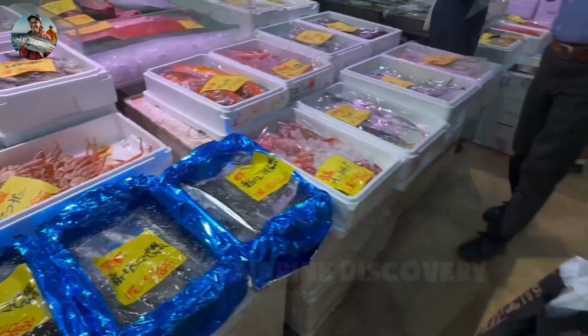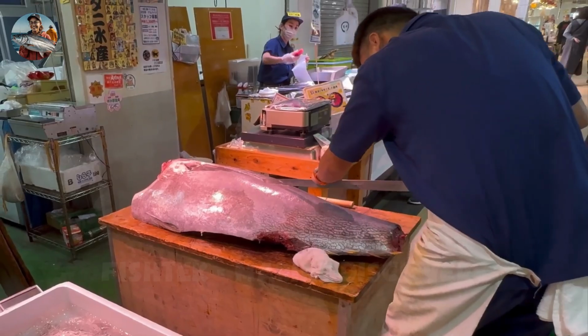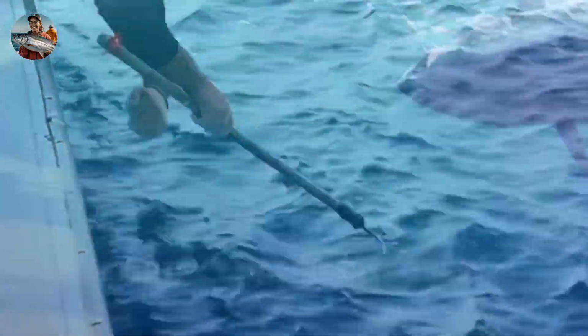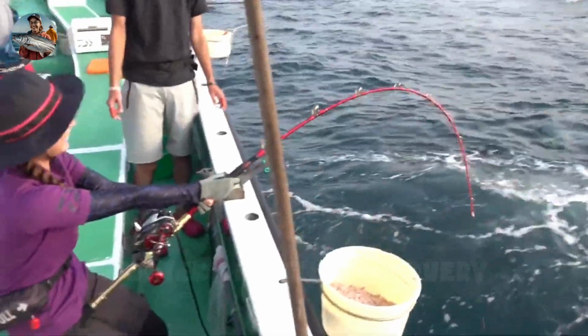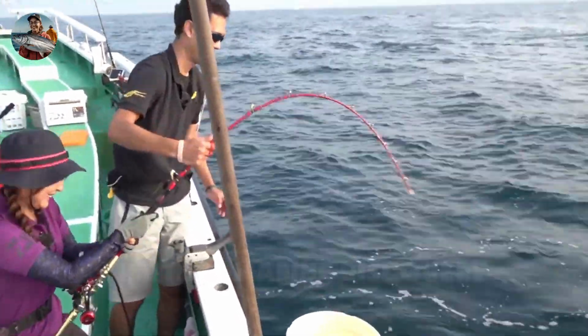With a mild climate and plenty of food like squid, mackerel, and sardines, this sea is an ideal breeding ground for tuna. Japanese tuna is well known not only for its delicious taste and fresh quality, but also for its unique flavor, satisfying even the most discerning food lovers.